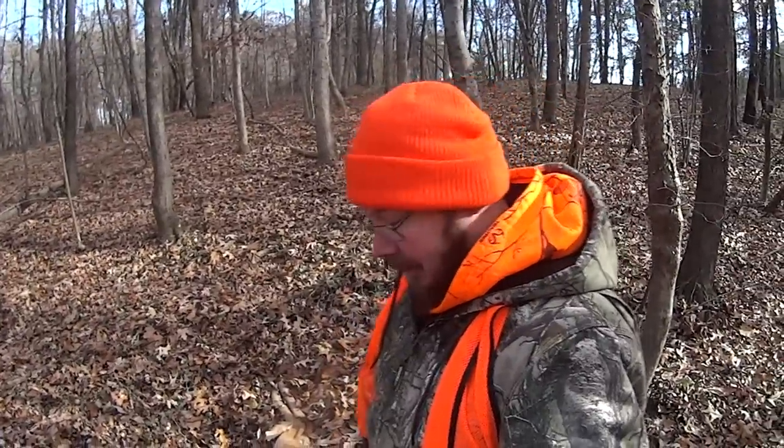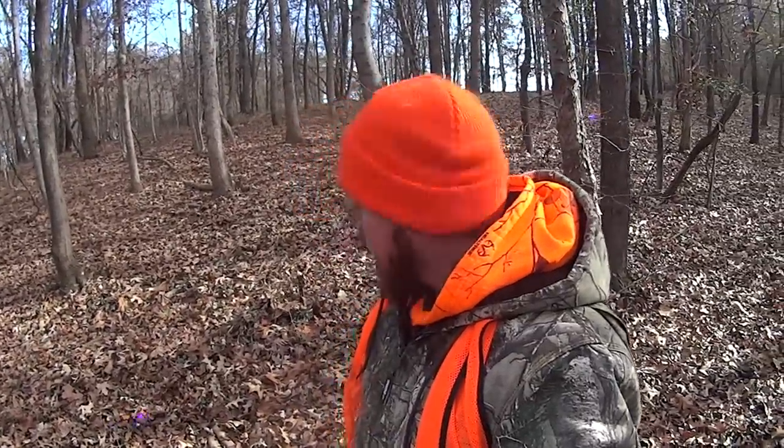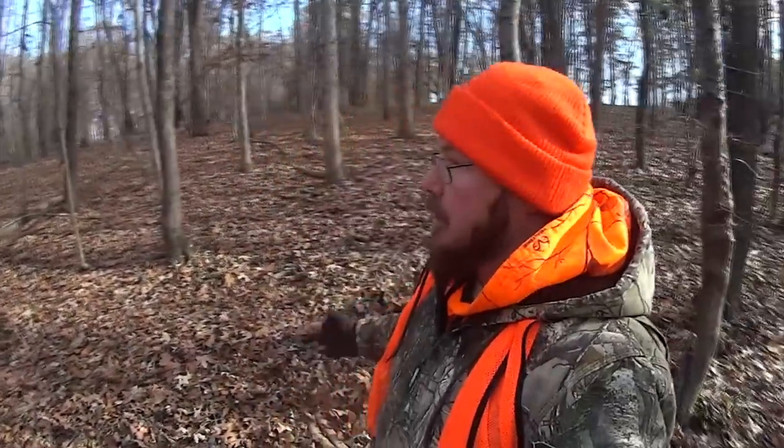This is crazy. This is the biggest buck I've ever seen out here by far. And there was another one. There was deer everywhere all at once. You know, I got that doe at like 7 o'clock. And here it is, it's like 9:30.